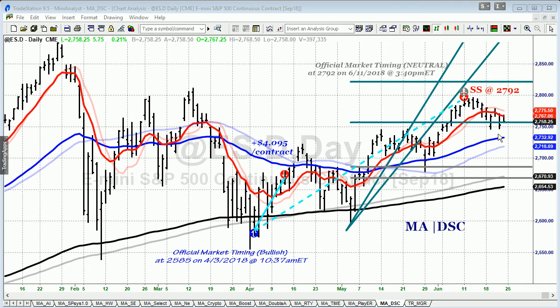Will we be covering our short position in the MADSC around 27, probably 27.30? As soon as we can get a flush out below this 27.50 mark, we're going to go ahead and cover the short position and book our profits. Having said that, this market really does seem to like 27.50.